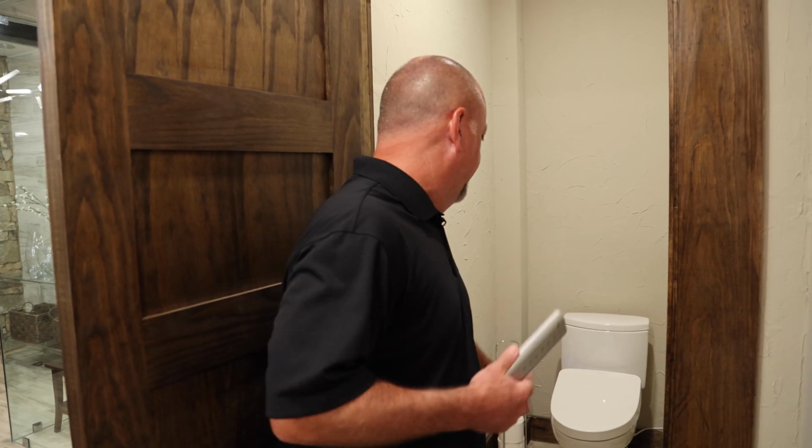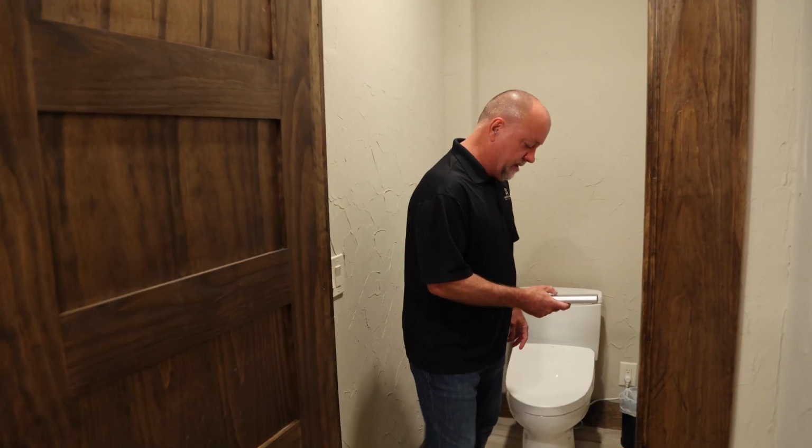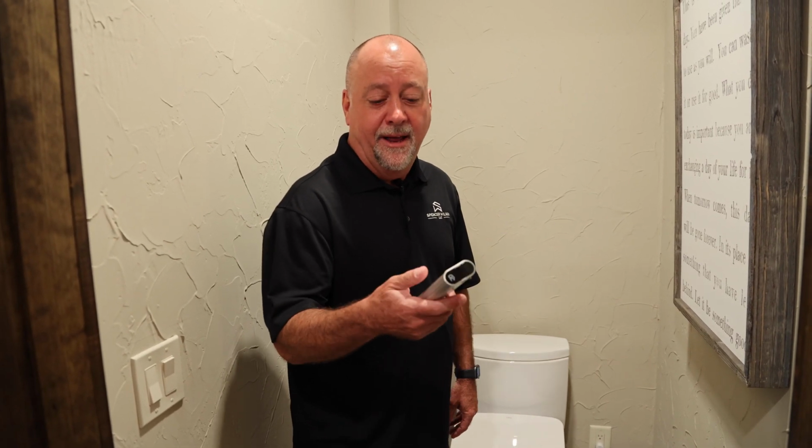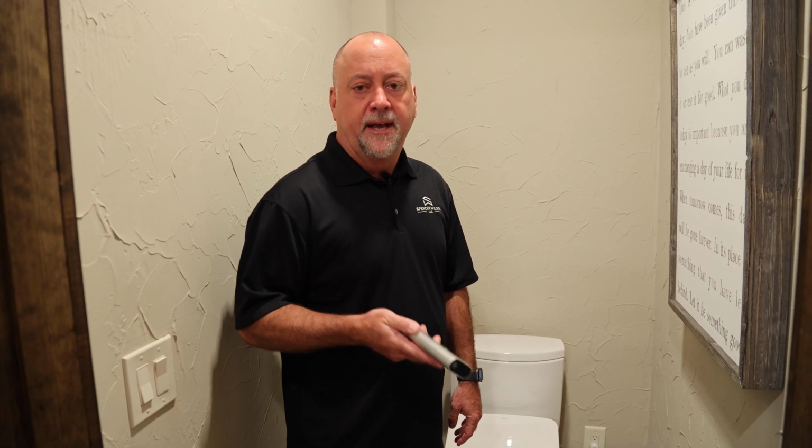I can't believe this. Who has a remote control with their toilet, for goodness sake? This is incredible. This thing apparently shoots heated water all over whatever you want to clean. I've never seen one of these before in my life. And it does kind of upset me. Where were all these toys in my house?